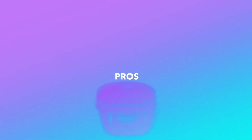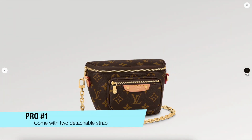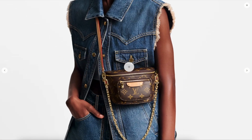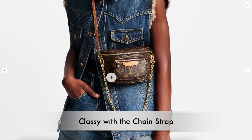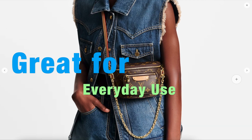I have 8 pros I want to go over. The first one is that it comes with that detachable strap, both the chain and also the leather strap. Both straps give the bag a completely different vibe. I think the chain strap just makes it a little bit classier, and the leather strap is a little bit sporty, a little bit more casual, great for everyday use.